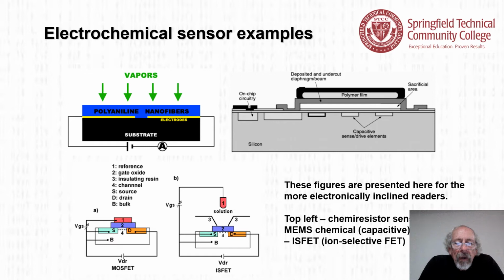So here's a picture, and you see a substrate. So the field effect transistor is shown there, and as I pointed out, these figures are presented here for the more electronically inclined readers. Top left, chemoresistor sensor. Top right, a MEMS chemical or capacitive sensor. Bottom is an ISFET, ion selective FET based sensor. So if you take a look at the MOSFET and the ISFET down the bottom left, what happens is you put a solution on top of the material 2, which is gate oxide, and you have a reference, and it turns out that the characteristics of that device will change, and you can measure that.